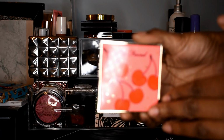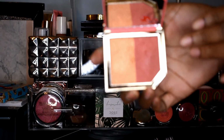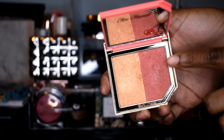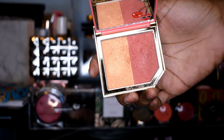First in the front is this Too Faced Tutti Frutti blush, and this is the Cherry Bomb one. I got this one because at the time this was unique to my collection, and it still is. Over here is a shimmery red blush, and over here is like a gold highlighter, if you will. You can mix them together.